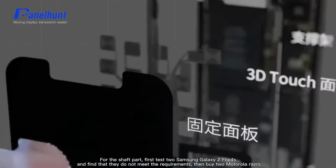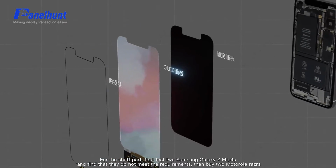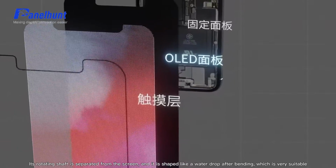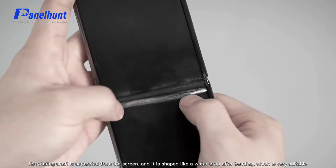For the shaft part, they first tested the Samsung Galaxy Z Flip 4 and found that it did not meet the requirements, then bought a Motorola Razr. Its rotating shaft is separated from the screen, and it is shaped like a water drop after bending, which is very suitable.